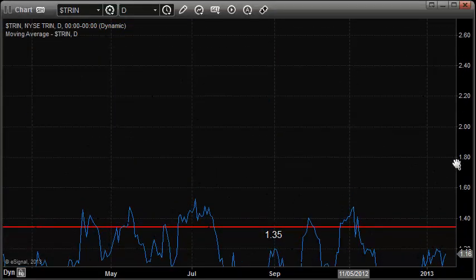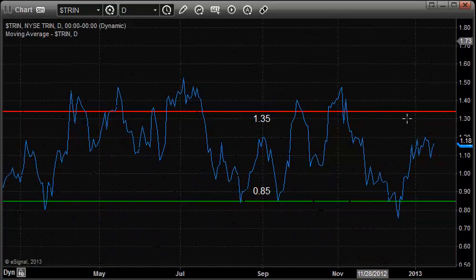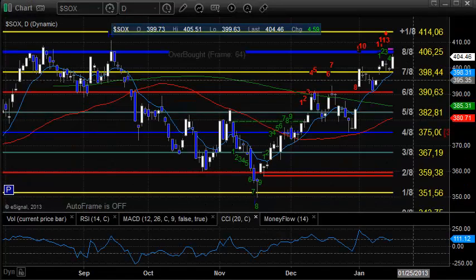And now looking at the 10-day trend, we did pop up a little bit from the previous reading, but we're still pretty well in the neutral area here, neither overbought nor oversold. So there's gas in the tank for a movement in either direction once we leave this range in the S&P. Okay, now on to our first sector.